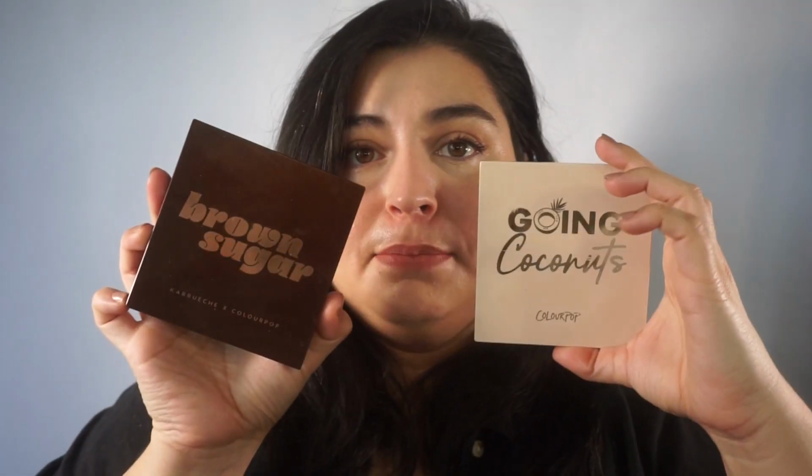Let's end with the biggest palettes that I have. So these are the second to last ones I have to mention. These are just Colourpop, and these are ones that I already had. I like both of these a lot, the Going Coconuts and the Brown Sugar. I doubt that they still make these. If they do, I recommend both of them a lot.